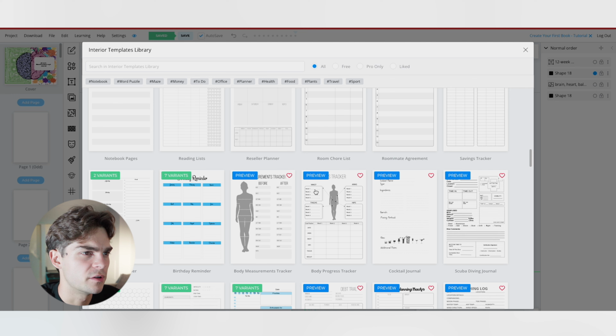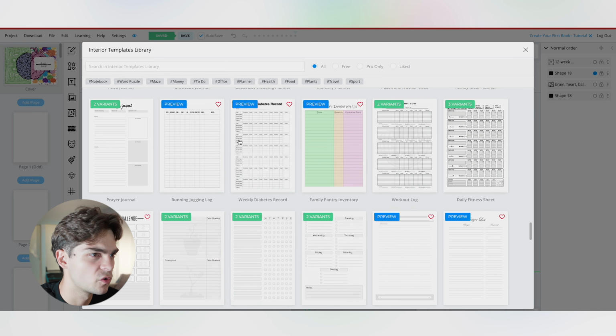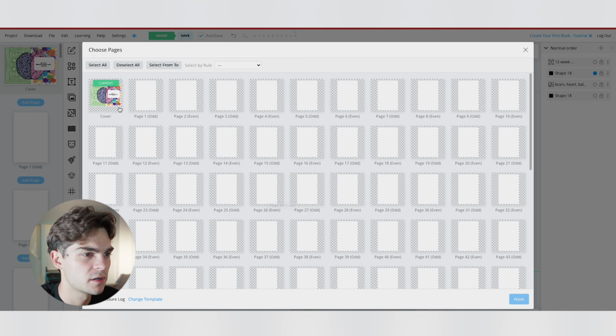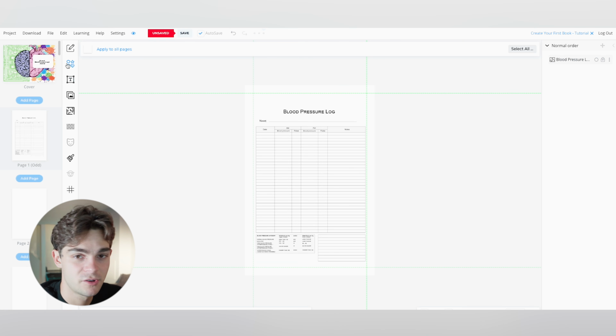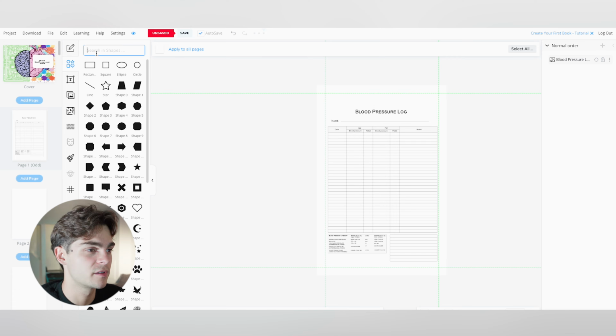And even just scrolling through here, you can get a bunch of ideas for what to do. Like time in, time out sheet for employers, fitness calendars, inventory list, people with diabetes. There we go, our blood pressure logbook. So this is what the interior page is going to look like, and you can customize these. There's a bunch of different options you have. You can add logos inside of it or quotes.